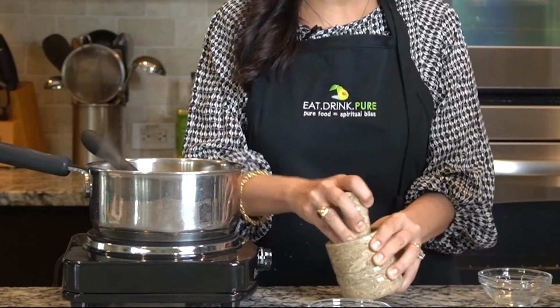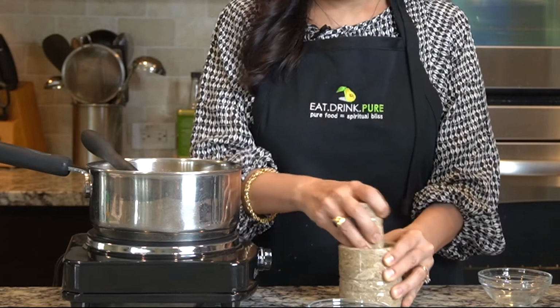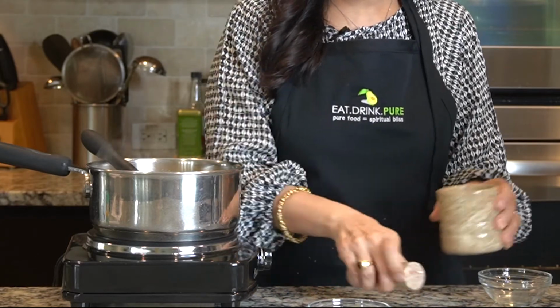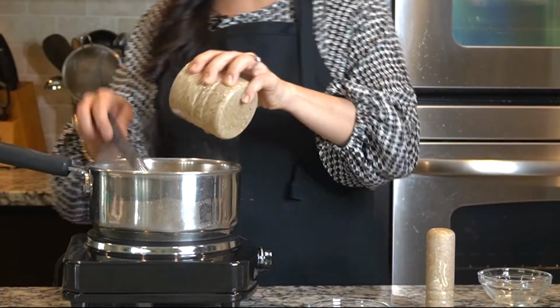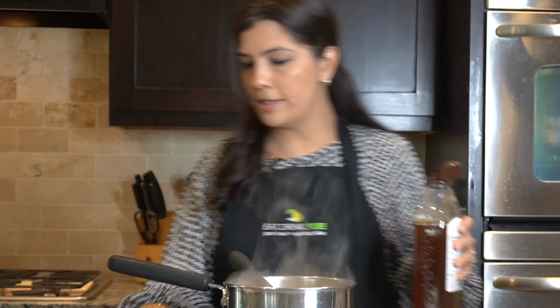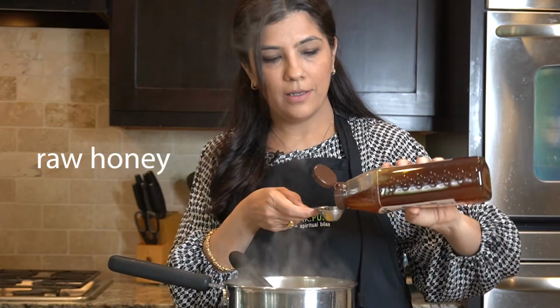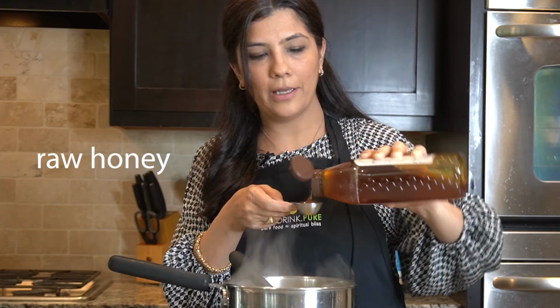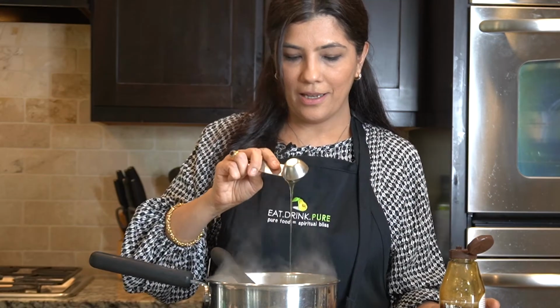Cardamom is a really great spice. Again, antiviral, anti-inflammatory. All of these ingredients in this milk are going to heal you. You don't really realize it till you're older and find that all those foods that you were having when you were a kid are healing and soothing.